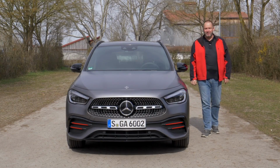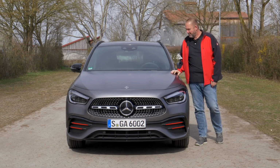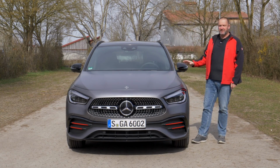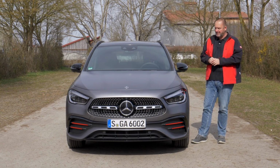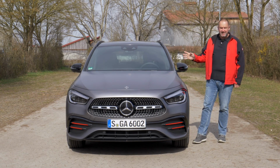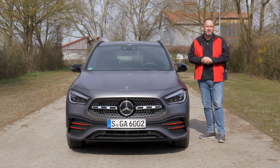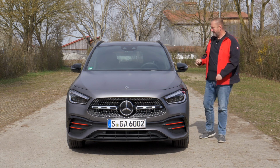That was my test drive with the new Mercedes GLA 250 4MATIC Edition 1. What I really do like with the car is the exterior design, because it really looks a bit more sporty, and of course I like the color and trim. Looking at the interior, the space it offers at the front seats is absolutely gorgeous. On the rear bench there's more than enough space, even if you do want to sit behind me.